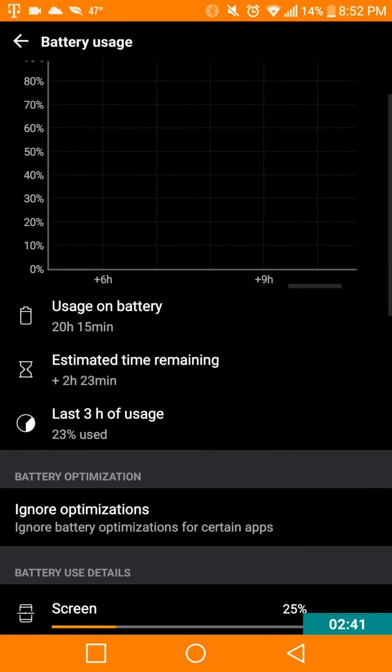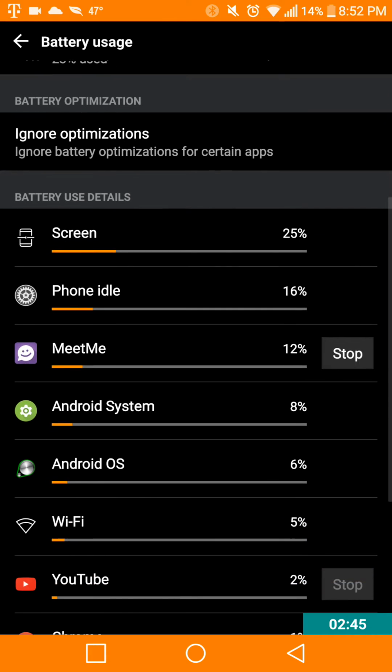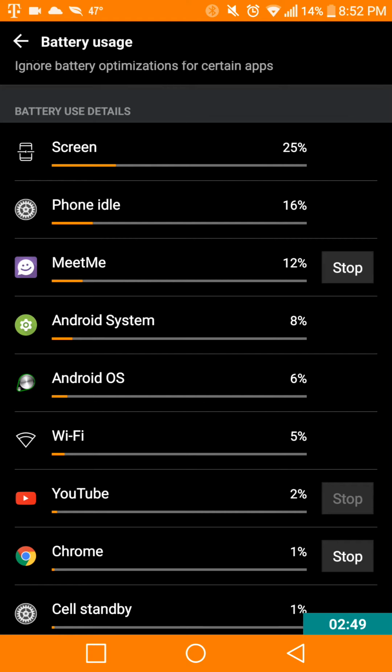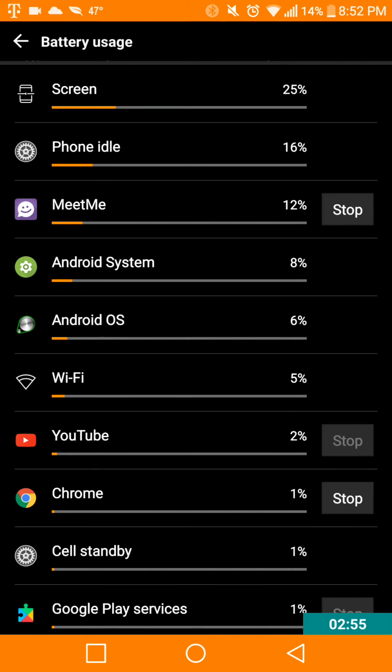Okay, and now I will show you guys the percentages of battery usage details. So we have 25% of screen on time. We have 16% of phone idle. As you can see, I did not leave my phone sit. I used my device. I didn't let it sit for like 20 hours, as some people seem to think that I did. But no, that's not the case.